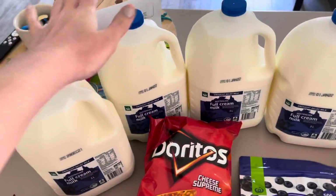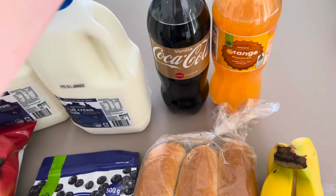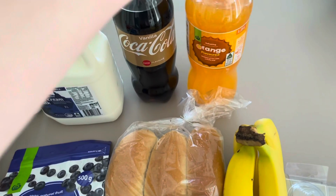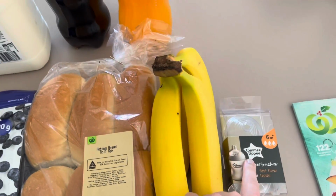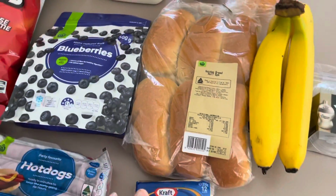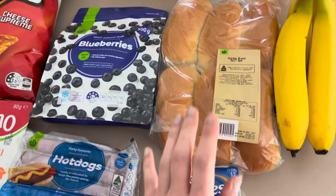We've got 4 3-litre milks, vanilla Coke, orange soft drink, bananas, more replacement teats for my son's bottles. Hot dogs, we're going to have hot dogs tonight. So I've got these for hot dogs tonight, and then the hot dog buns.